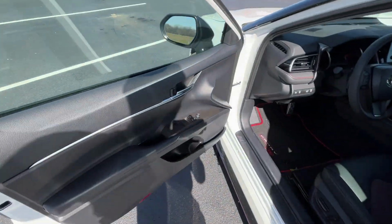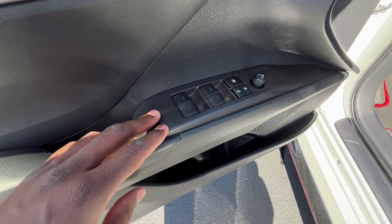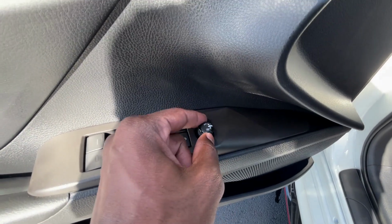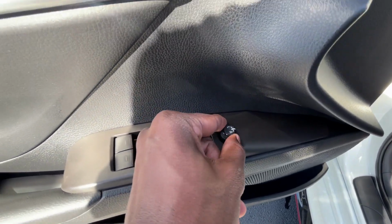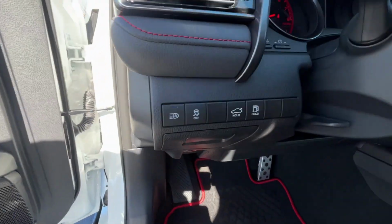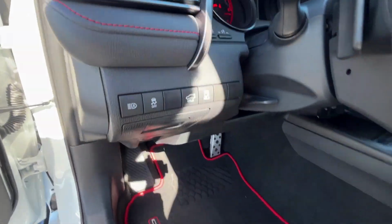Passive keyless entry on the front 2 doors. We get one-touch auto up and down windows for all 4 doors. Power door lock controls here, rear window lock, and then we can turn this knob to either side and adjust the power mirrors. And then cup holder here. I'm gonna go ahead and pop this gas cap.